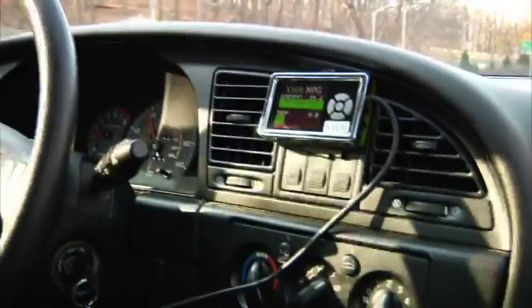And as we're on the downhill, my foot is off the gas and letting gravity do its work. And you can see right now, currently, we're getting 101.9 miles per gallon. If only the whole trip could be downhill.